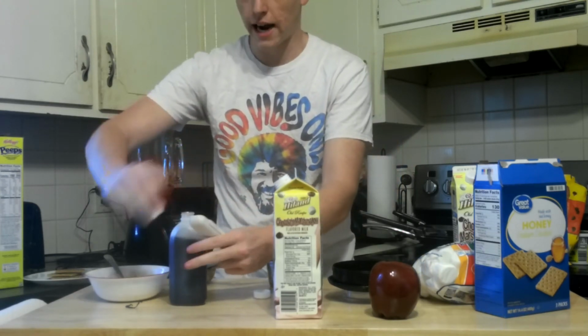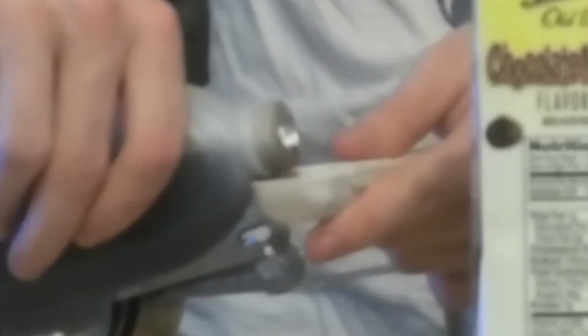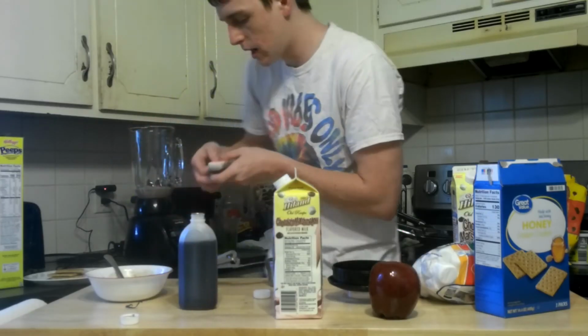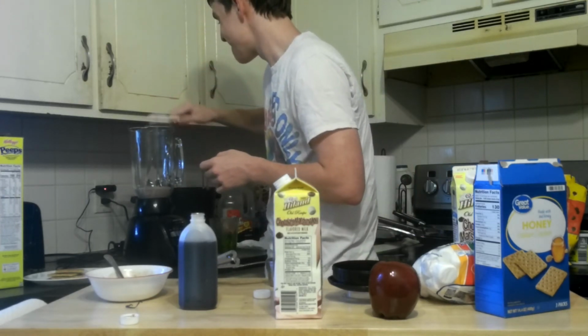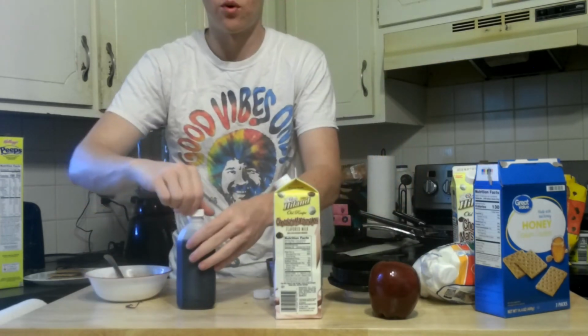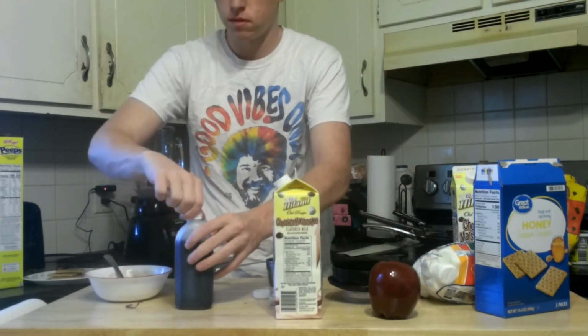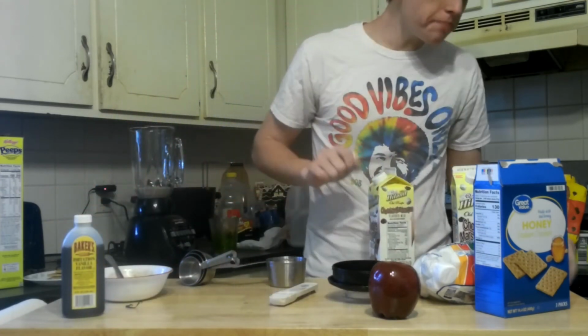And then we're just gonna put a dash in here. Just a little tiny itty bitty. There we go, tiny, tiny, tiny. Just a tiny amount. You know, that's what a fourth of a teaspoon is. It's practically just a drop. I meant to note that for you guys at home.